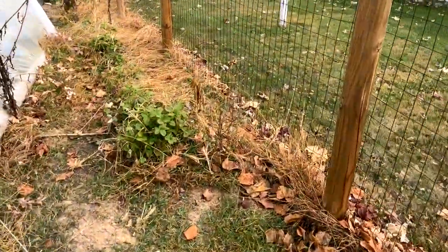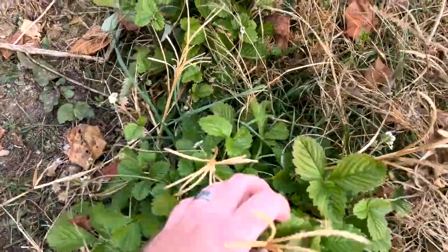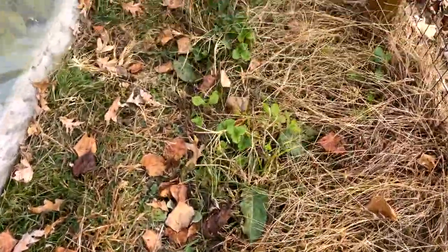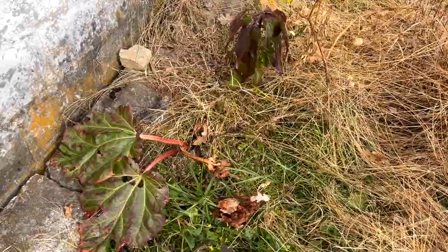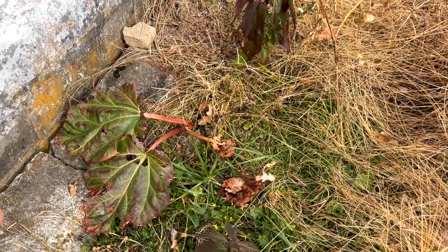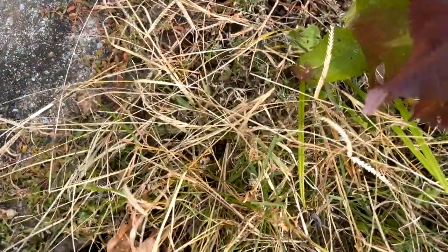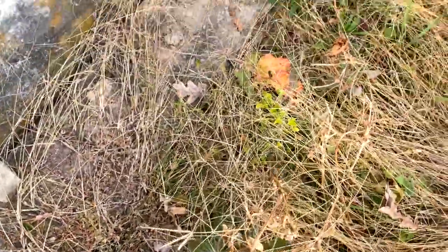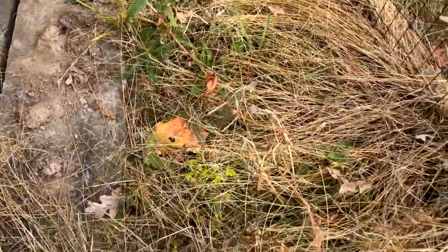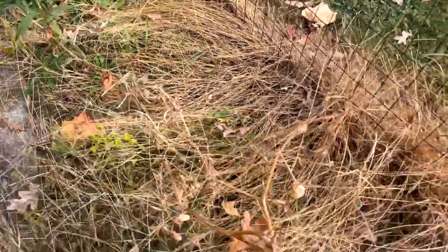Here's all these strawberries on this side that we have got. Tons of strawberries. Gotta get over here and weed all this out, and then we gotta cover it with straw and everything. Our whatever this is, I can't think of the name right offhand. Rhubarb. Rhubarb's doing pretty good. Gotta get over here and cover it up as well. So lots of work to do for that too. Yeah, there's tons of rhubarb plants in here now. There's like 5 or 6 rhubarb plants, I think.